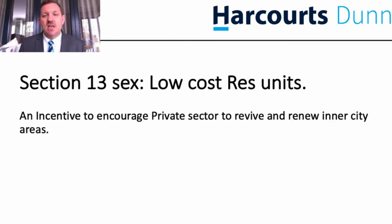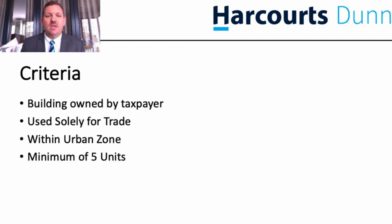Section 13.6, low cost residential units. An incentive to encourage the private sector to revive and renew inner city areas. The criteria is the building must be owned by the taxpayer. It must be used solely for trade. So with building owned by the taxpayer, it must be in one entity, in your personal name, in your trust name, or in a company's name. So all the properties must be in one entity.